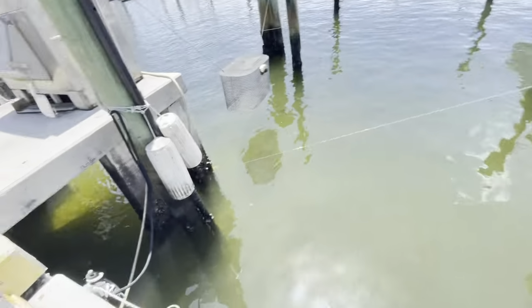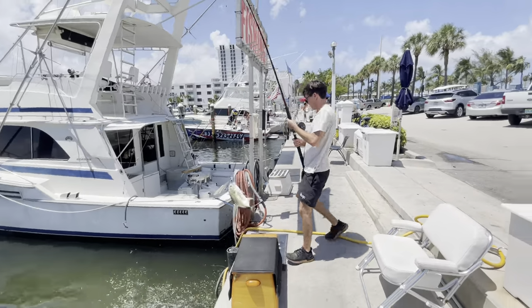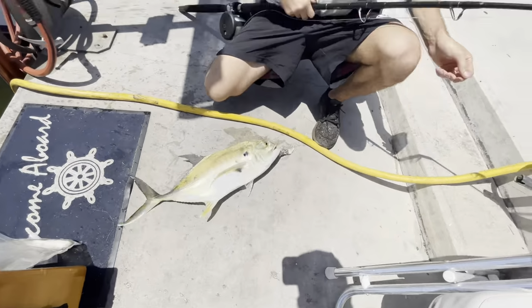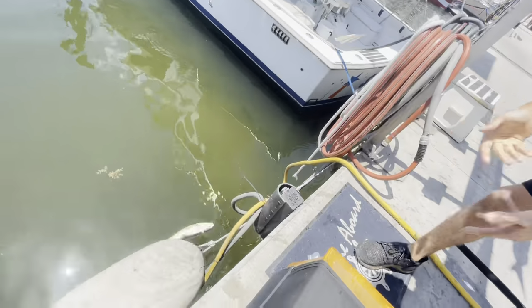Oh. Wire leader for the win. Oh, wire leader. Flip him. Flip or die. Flip or die. Oh my God. Look at the size of that jack. How'd you do it? That jack is massive. All right. Well, it's still not a tarpon, so. Ooh. That is a jack, guys. Not a tarpon. Not what we're looking for.